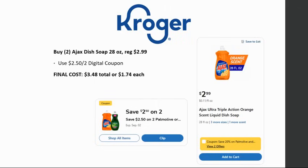All right, so the Ajax dish soap is actually a bigger bottle. It's 28 ounces. It's regularly priced at $2.99, so a little bit more expensive, but you're getting more ounces. Again, this $2.50 off 2 digital coupon applies to it, and the final cost ends up being $3.48 total, or $1.74 each. So even though it's a little bit more out of pocket, you are getting bigger bottles of soap. Basically, it comes down to what your preference is. I generally buy Palmolive constantly. I don't really buy Ajax. I don't have a thing against it, that's just what I normally get. But anyway, you get to figure out what you would like to do and decide from there.